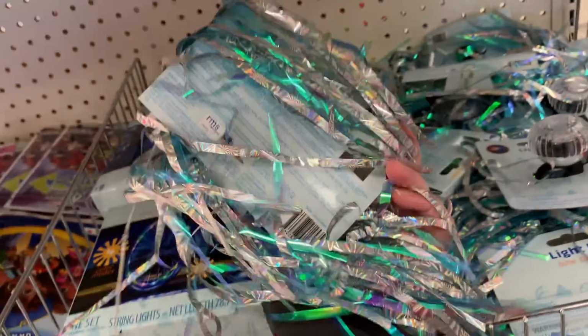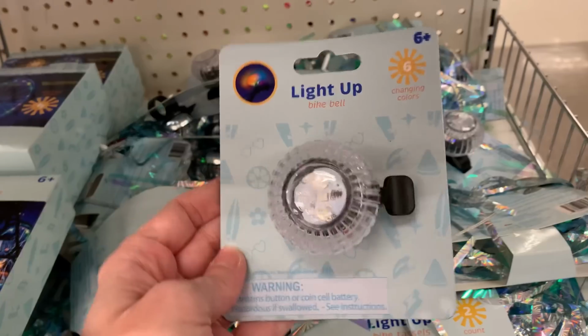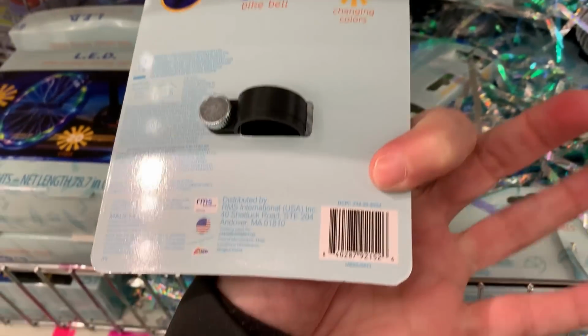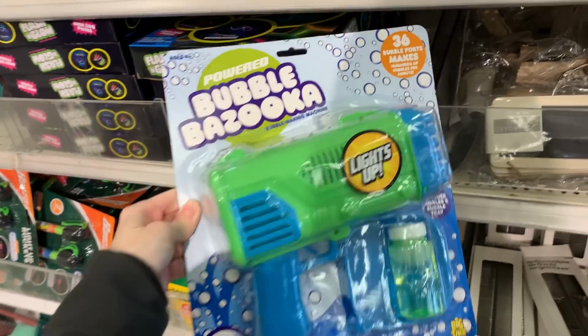There's also these light-up tassels for bikes. Now, I guess these go on the handlebars, probably, and then there's like a string of lights inside the tassels. The last item here is a light-up LED color-changing bell for bikes. It says it does 6 different colors. All pretty cool, and I'm sure most kids would probably have a lot of fun with these. If you've got kids that like playing with bubbles, this might be a fun toy.